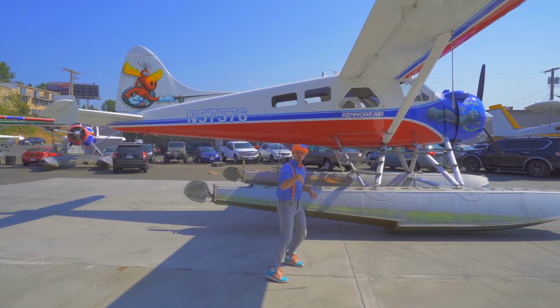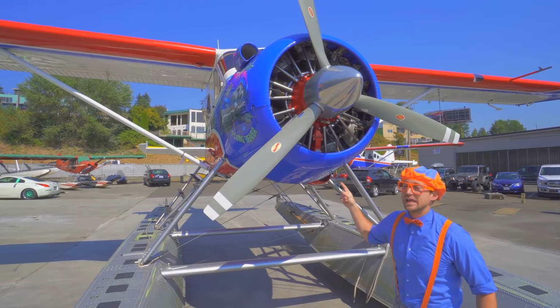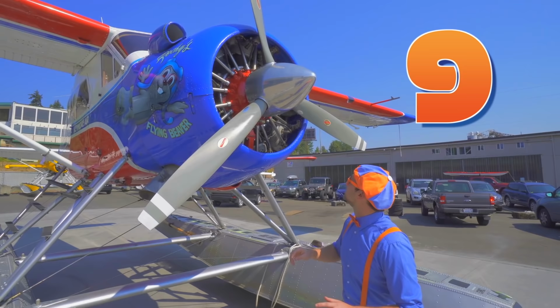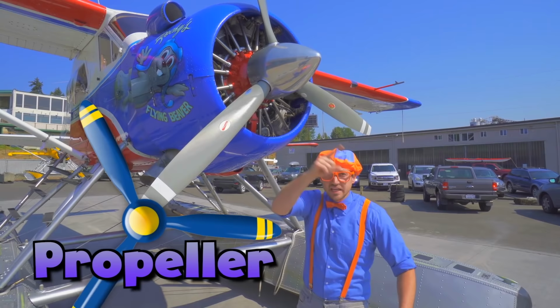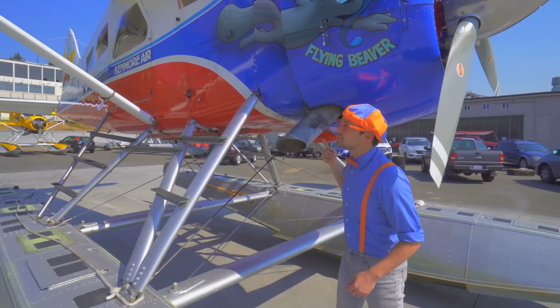Check it out, come up here. Oh, come to the front. Whoa, now that is a big engine. Whoa, it looks like it has 9 cylinders. Whoa, and do you see this? That is the propeller. It spins around in a circle really fast. Ooh, and down here, this is the exhaust.